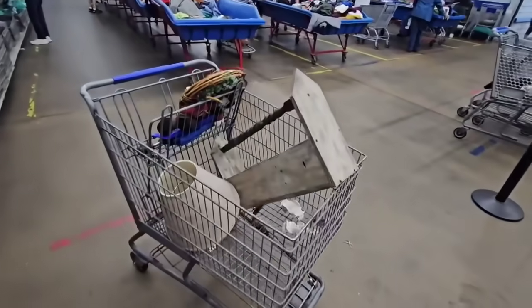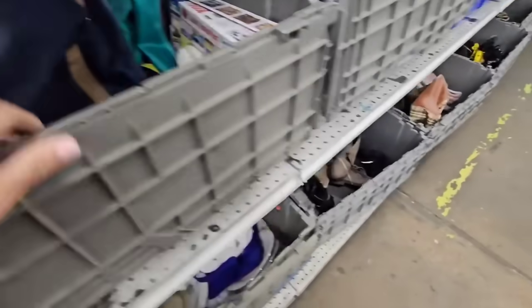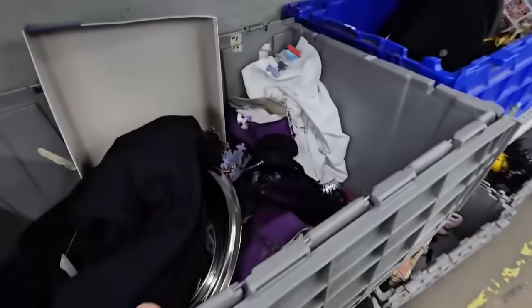Look what's in somebody else's cart. A spindle box. Ooh, is this a Christmas tree? Yeah, that looks like one that's from the Dollar Tree or something. Not a very good quality one. Lots of shoes.